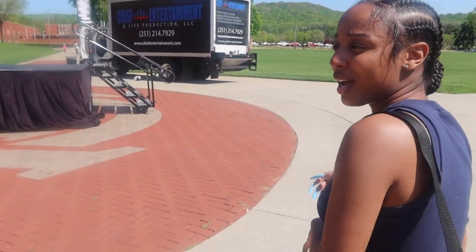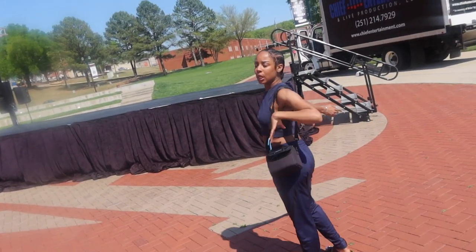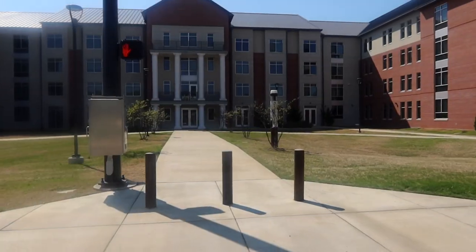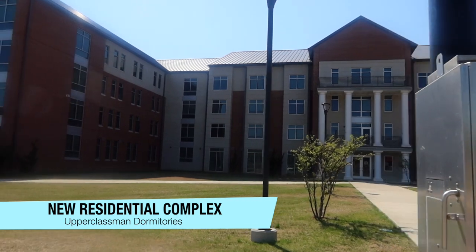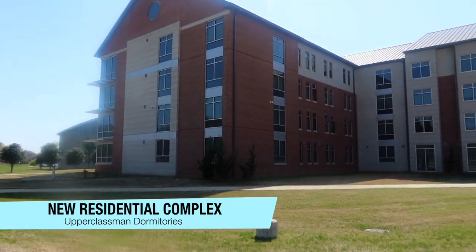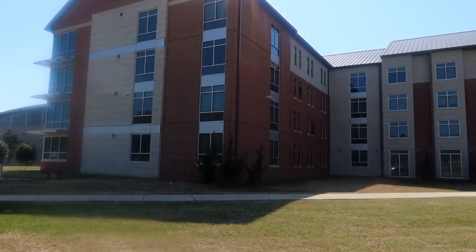This is the quad. Y'all see the little A&M? So this is a closer look at the new dorms. They look so pretty on the inside. I can't wait to show y'all what they look like. They look way better than the other dorms, but you have to be an upperclassman to get in this.